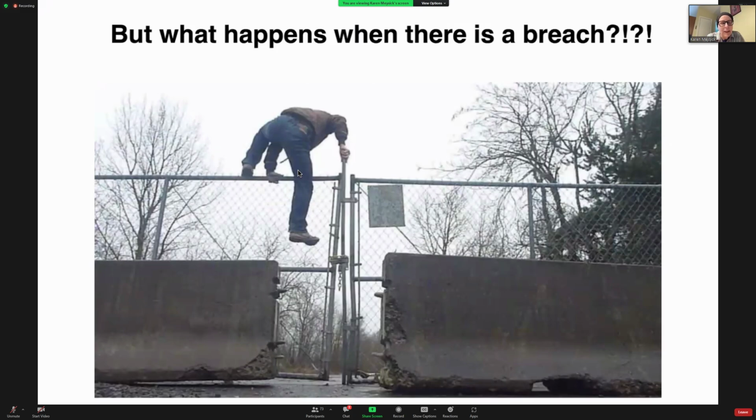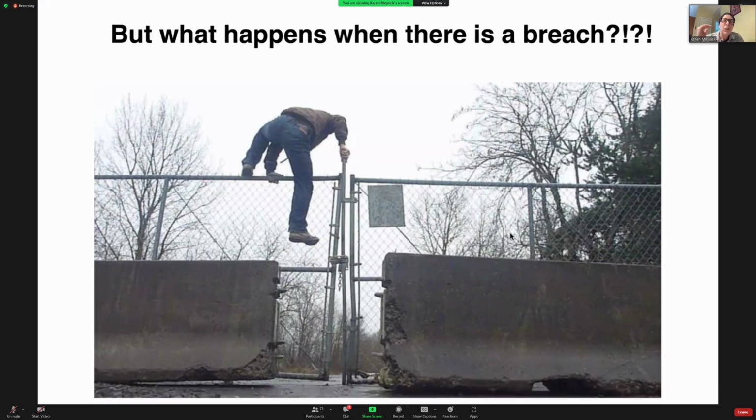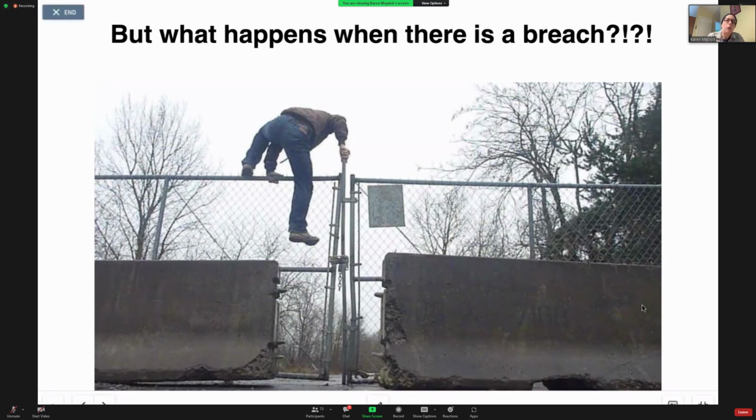But as in anything in life, nothing is perfect. There's sometimes a breach. As you see here, this person is hopping the fence. Well, that fence was our barriers. We've all gotten sick sometime in our life, we've all had that breach. What happens when we have a breach? What's our next line of defense? How are we going to stop this, in this case, if it's a pathogenic microbe, from causing disease?